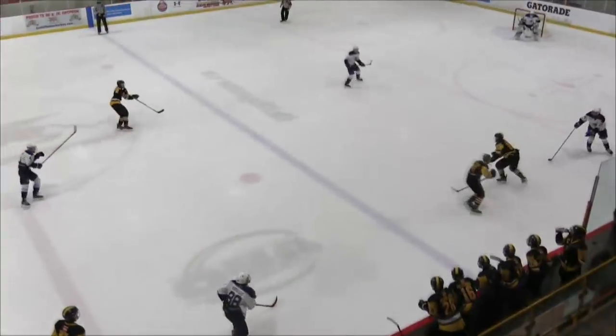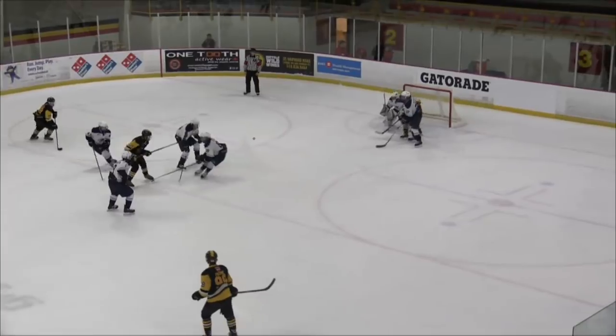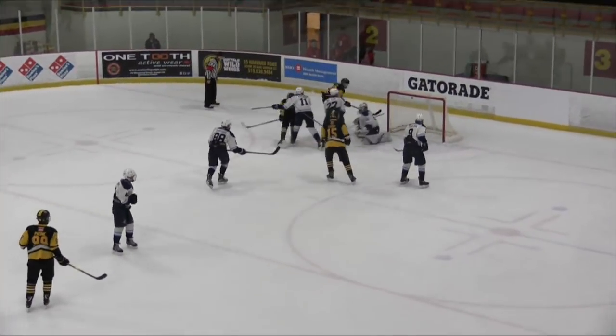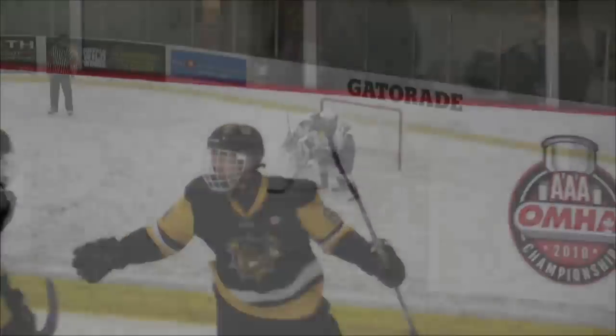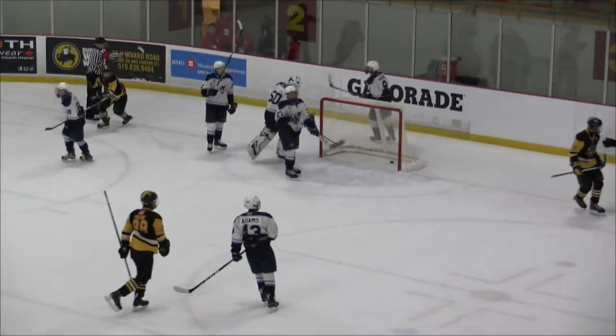And that's that penalty for boarding, which was a bit questionable. And here's the goal for Hamilton. Watch Wilson just creep in and bury that. Yeah, I like seeing him follow the play, sniffing out that rebound. Yeah, great heads-up play.